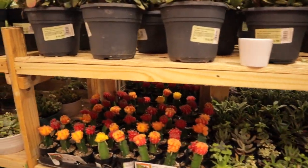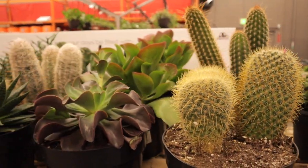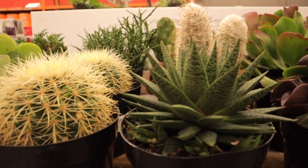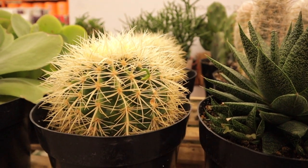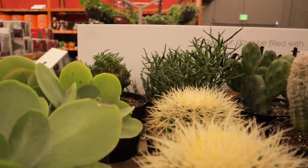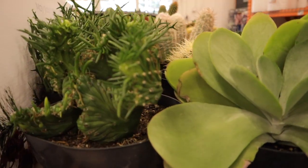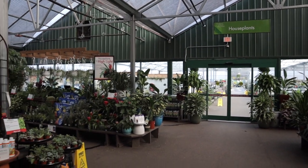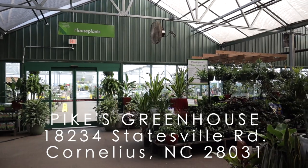Got some large size babies over here. Let's see what we got. Big Echeveria, some Kalanchoes, silver barrel. Used to say golden barrel, but this one's silver barrel for 22. Is this one mermaid's tail? Eve's needle crest. Oh, yes, please. Oh, so many plants.